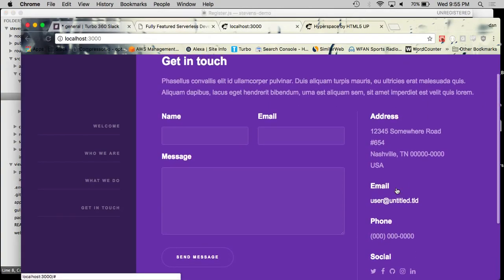Here we have name, email. We're going to ignore the message, and we're going to do send message. We're going to bind these two inputs to handlers, as well as this button, to make sure that everything's properly being captured.